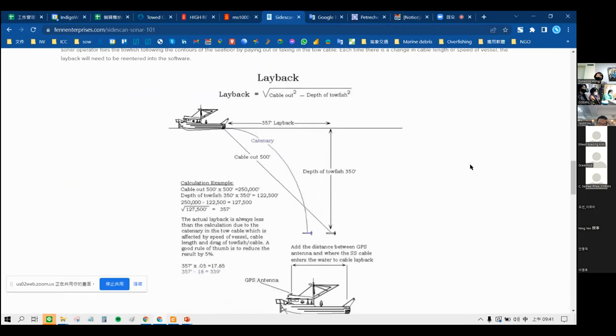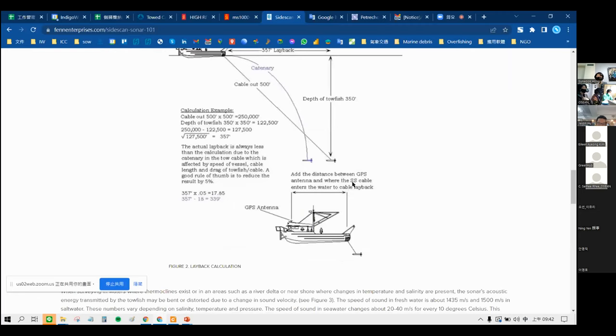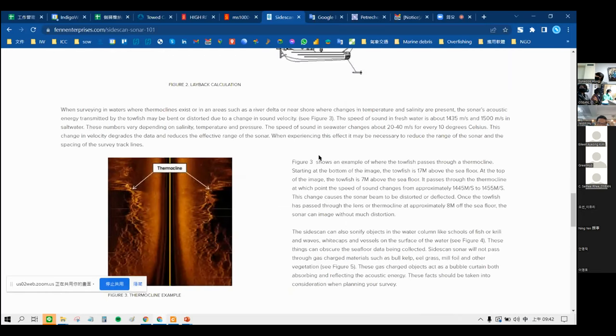And also how to locate the net is very important, because there will be a layback between the sonar and the boat. So although there is a high resolution GPS on the boat, you have to make some correction for the real coordinates of the net. You have to link the image and the GPS coordinates together, so you can come back and use divers to clean up the net on the seafloor. So this is also very important.